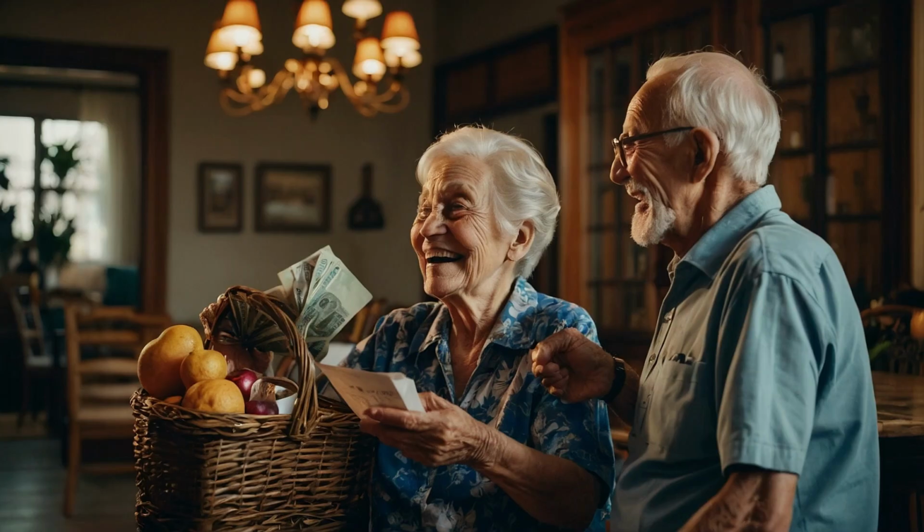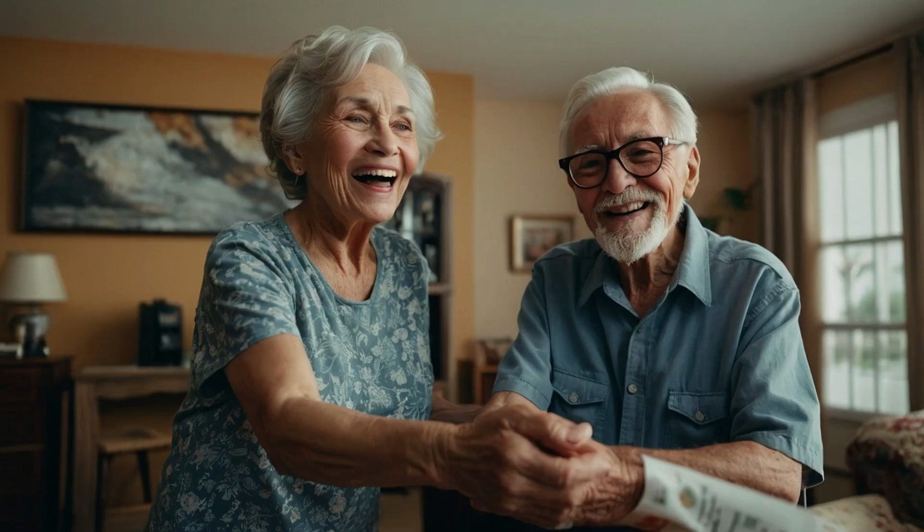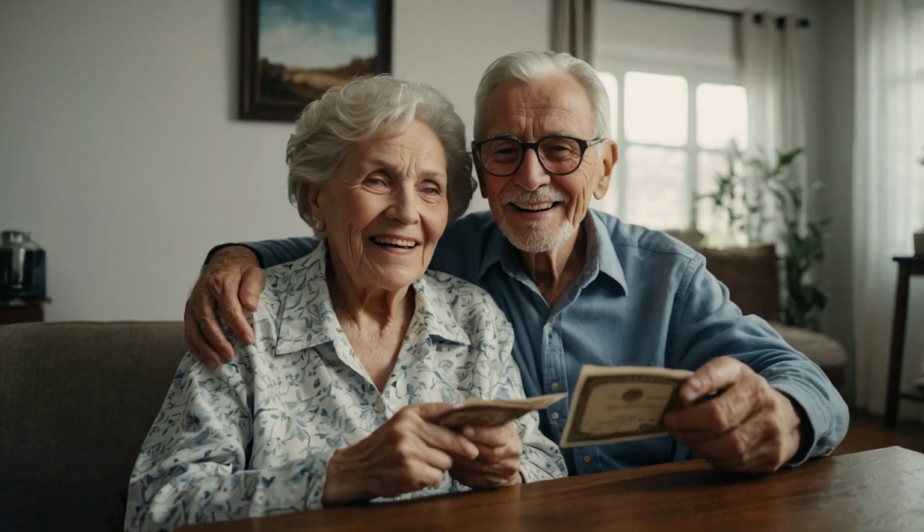For those born between the 21st and 31st of any month, your July Social Security payment will arrive on July 23rd, which is the fourth Wednesday of the month. This final group completes the monthly payment cycle, and these recipients can expect their funds to be available by early morning on July 23rd.